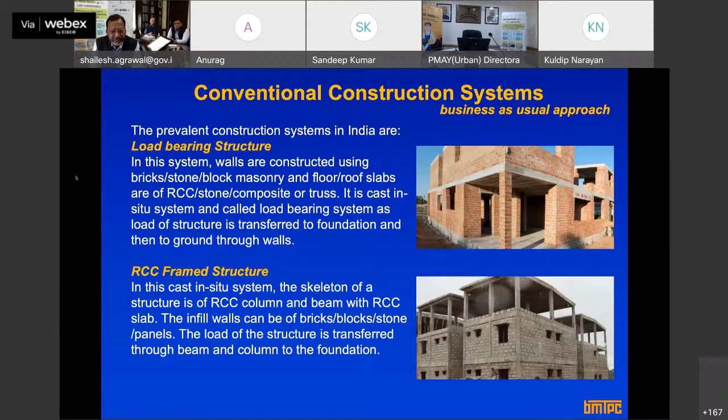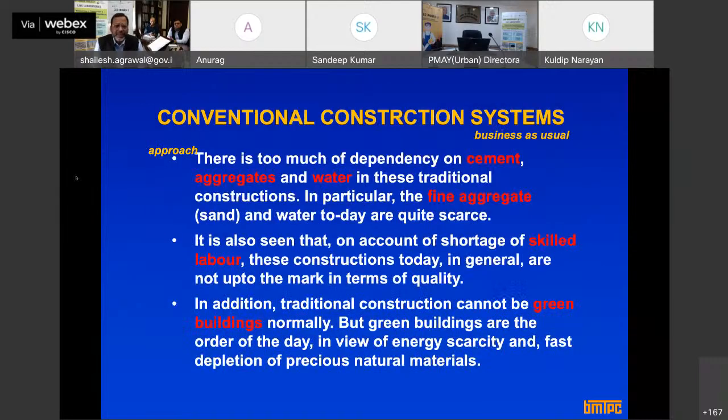And over time, it has been found, if you look at this slide, that there is too much dependency on cement, aggregate, and water, particularly sand. And nowadays, sand is very scarce. Also, water is to be used very optimally, because water is also quite scarce. And cement is not a green material. It emits greenhouse gases. So we have to optimize the use of cement as well.